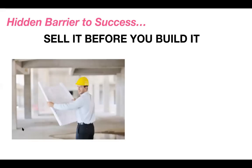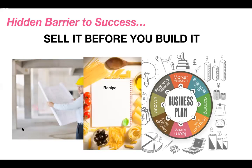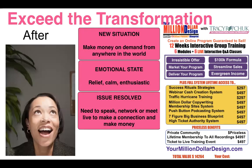Again, it's like you do designs before you build a house. This lets you know that it's going to work. You plan your business and marketing so you can help to predict the income. You follow a recipe before you bake a cake. Most successful activities have a pilot project phase where it's tested. The people that you are going to invite into your program will be proof that you can scale and grow this idea. So your job is to exceed their transformation.